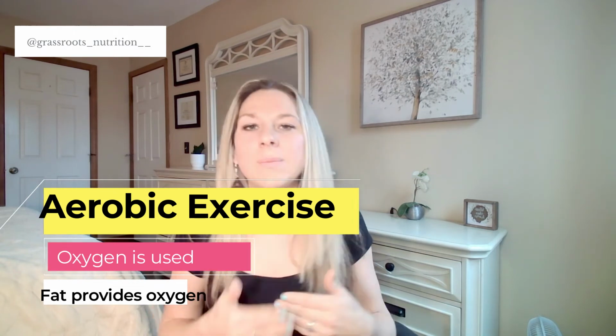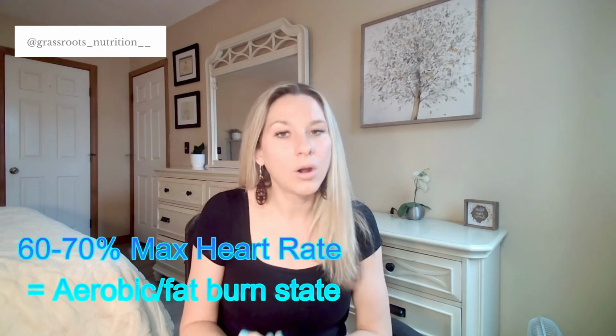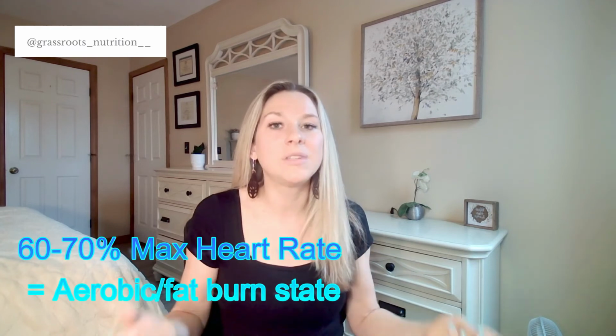To find 60 to 70% of your max heart rate, you take 220 and subtract your age from that. So for me, that's 185. Then you multiply that by 0.6 and by 0.7. So for me, that is 111 for 60% of my max heart rate and 129 at 70%. So if you wanted to wear a pedometer and measure your heart rate during your exercise, you can aim to be in this range, which for the average person is going to keep you in an aerobic state.